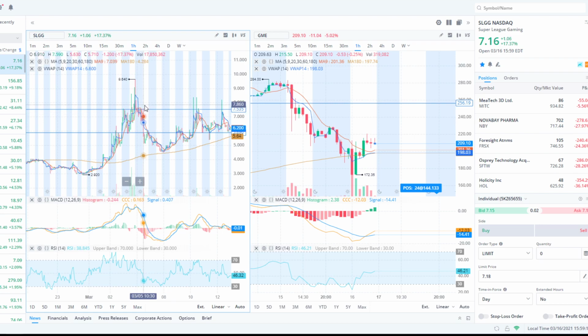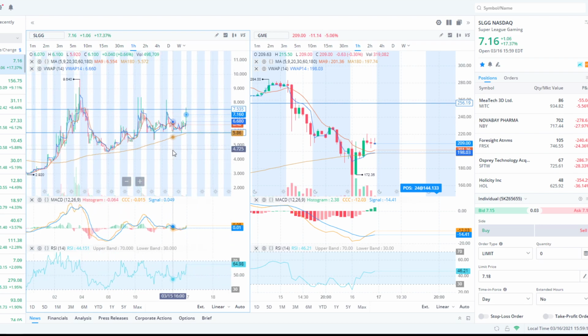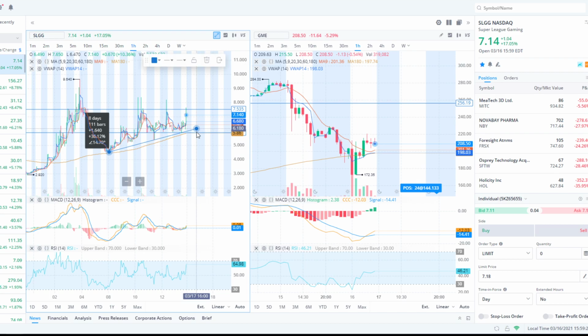I swing traded it back here. I got out of it, and now, just based on the chart, to me it looks bullish, looks good. The 9 kind of bounced off the 180. It stayed above it. I've got this trend up here. I mean, it's basically what the 180 is doing.